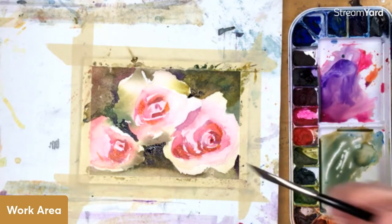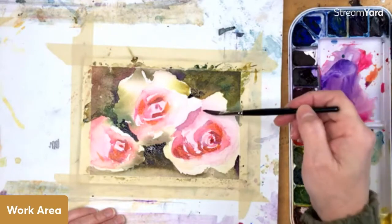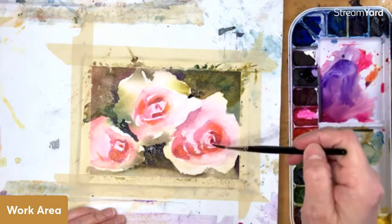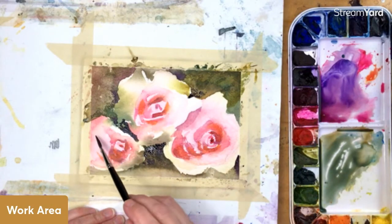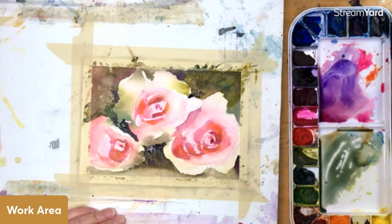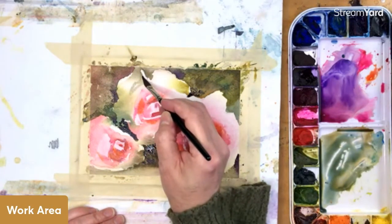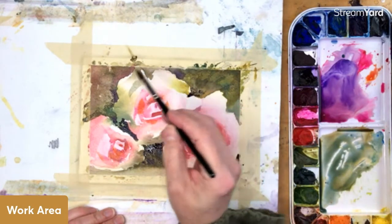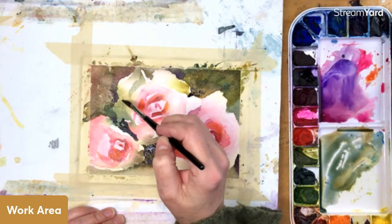Nice and soft. Just coming in now with some clear water to soften edges and move a little bit of that color around. Again, you notice I'm still going in a circular sort of pattern here. If I see other little shapes, I can see there's some green shadows in here in some of these places. Grab those. If you're seeing that color, then absolutely go for it. I'm reinforcing these little spiraling shapes.